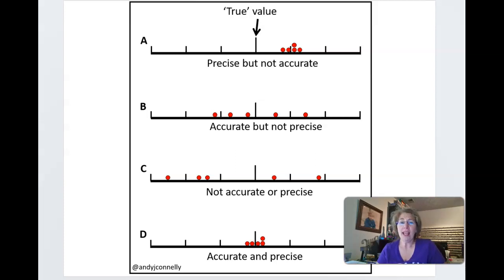In the center is where the true value of what you're measuring is. And so you can see in example A that we have the red dots all close together in one spot, but it's not where the true value is. So it's not very accurate, but the measurements are very precise, meaning the measurements are very close to each other. In sample B, those measurements are more accurate than sample A, but they're not very precise because the measurements are very far apart from each other. In sample C, not accurate and not precise either. And then in sample D, we have the cluster of measurements around the true value, which would make it accurate, and all the measurements are close together, which would make it precise.